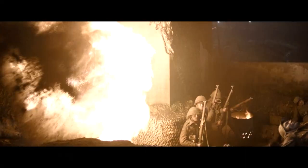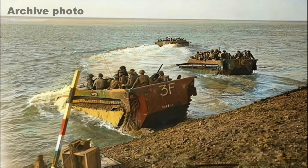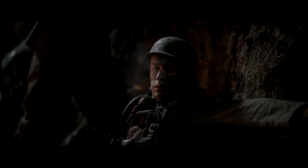The battle for the mouth of the Scheldt began on October 2. The total number of Allied troops reached 450,000 people. The territory where the fighting was taking place was swampy, rugged terrain, heavily fortified by the Germans.